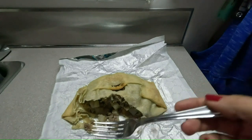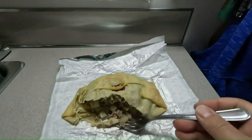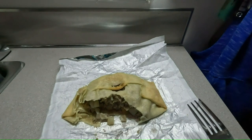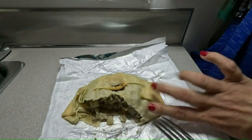You know what it reminds me of? The Big Ugly Bastard. That's good. It's undercooked. It is undercooked. You probably need to go for like another 15 minutes. Because, I mean, you look at how pale that is. It's not browned at all.